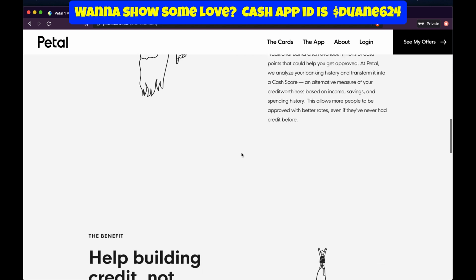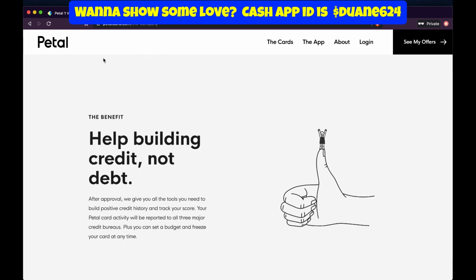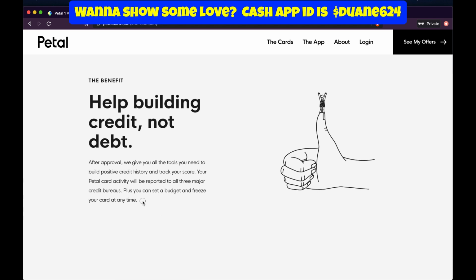That's one of the things that I think is pretty cool about the Petal 1 card, or just any of the Petal cards in general. They really do a good job of giving opportunities to people that may not necessarily get it otherwise. And it talks about the benefit: help building credit, not debt. After approval, we give you all the tools you need to build positive credit history and track your score. Your Petal card activity will be reported to all 3 major credit bureaus. Plus, you can set a budget and freeze your card at any time.